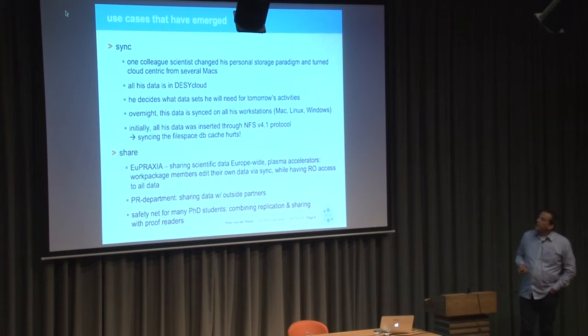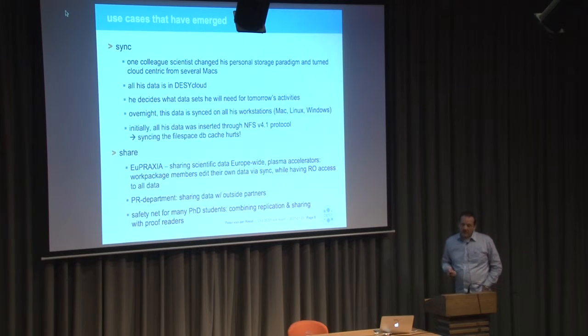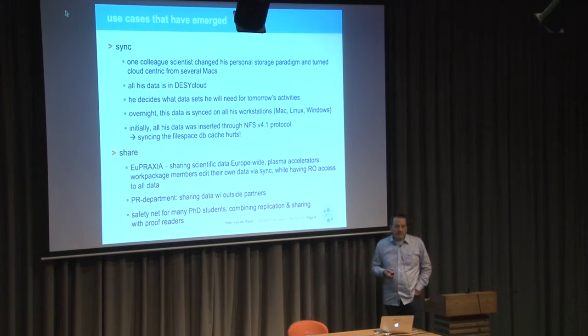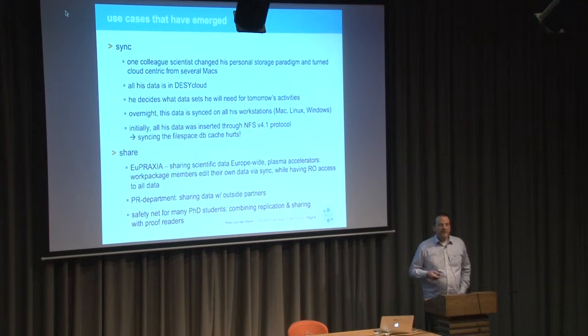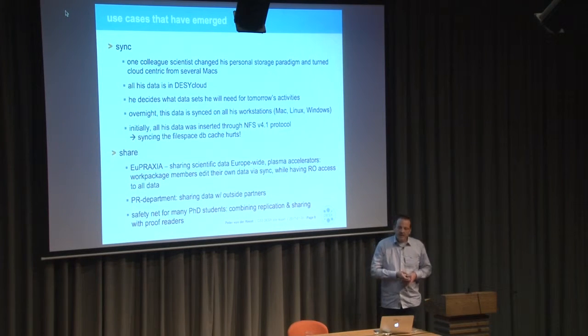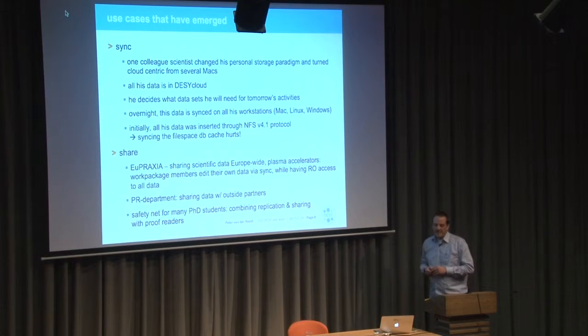Use cases. So there are some things that you expect, and we've got them here. One colleague, a professor at DESY, actually changed his entire work setup. He said, okay, if you provide me with a cloud that has high availability and high reliability, then I'm going to put all my data in there. He does away with all his different machines, his small file servers, whatever. He put it all in the cloud. So that's where we started sleeping very badly, because we were still in a pilot phase when he did that.